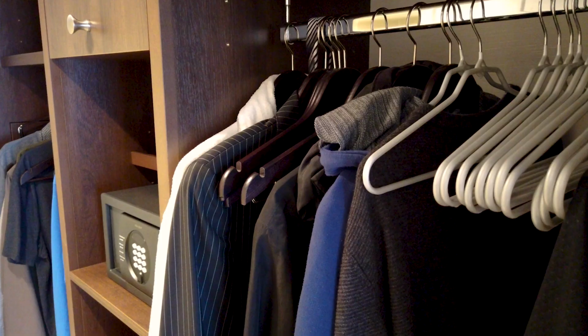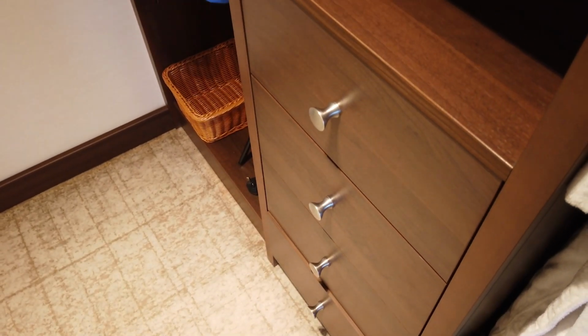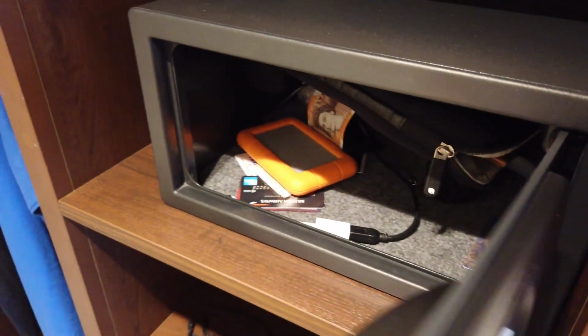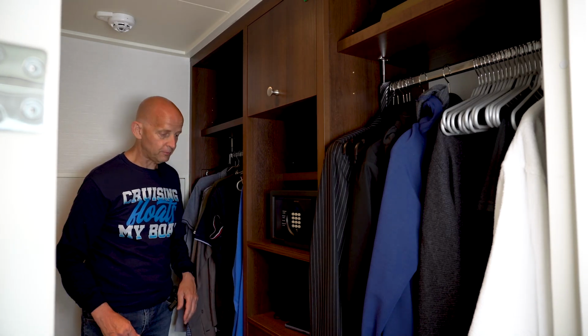You have 2 spaces. So you have one here with lots of hanging space and area to put your shoes and stuff underneath there. You've got loads of drawers here and a safe, which is a very big safe. You could fit a laptop in like really, really easily. So plenty of storage inside the safe. And then you have the second hang area, which is a little bit longer. So, if you've got your long dresses or whatever that you want to put in there.